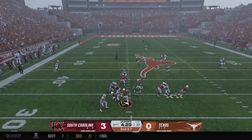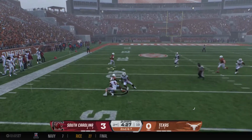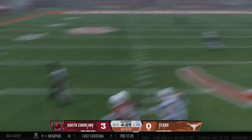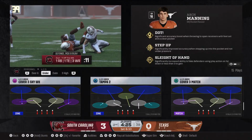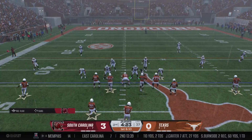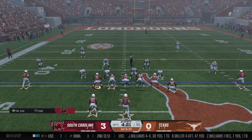Play action, here's Manning. Throws to the tight end. Pulls it in, it's Winston. Now they're starting to feel it. They got a first down at the 44. And the Longhorns come to the line with a fresh set of downs.